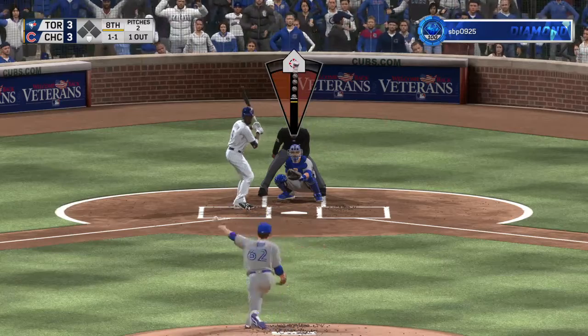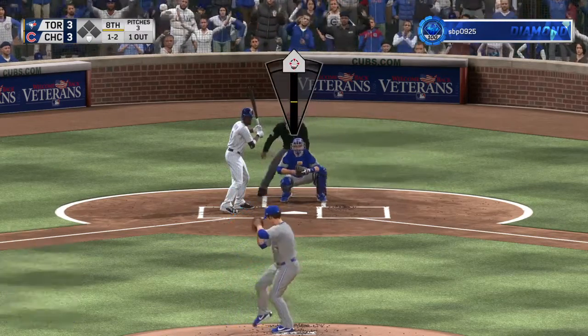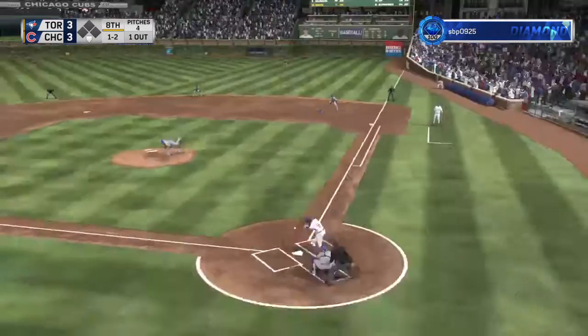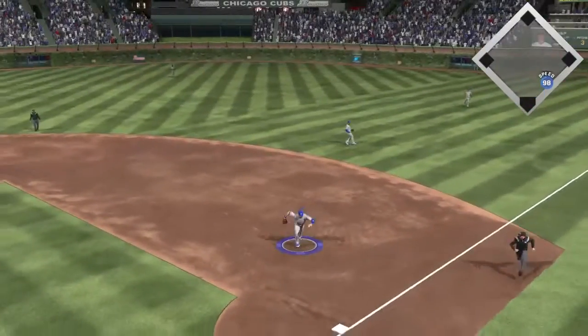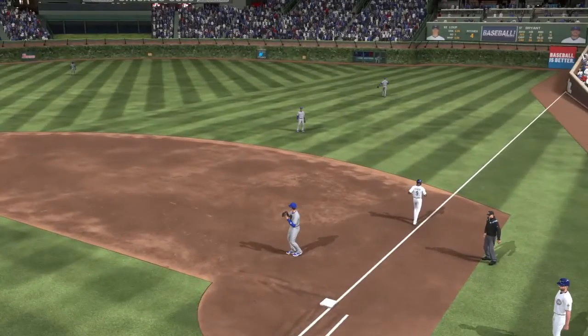Swing and a miss for strike 1. Checks his swing, but this will be strike 2 call. 3 runs, 5 hits, no errors so far for the Cubbies. This is on the ground over to first, and he'll take it to the bag himself for the out.